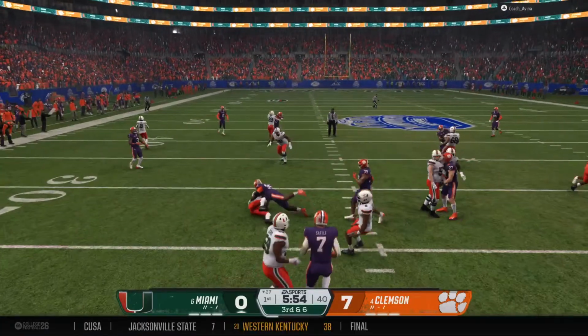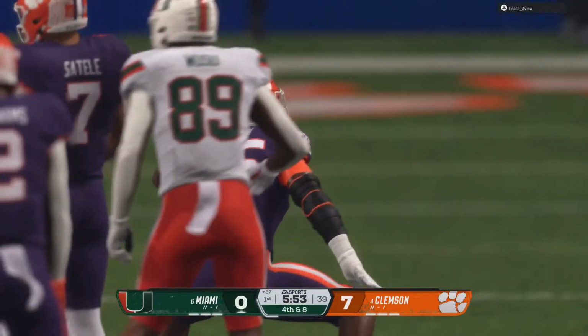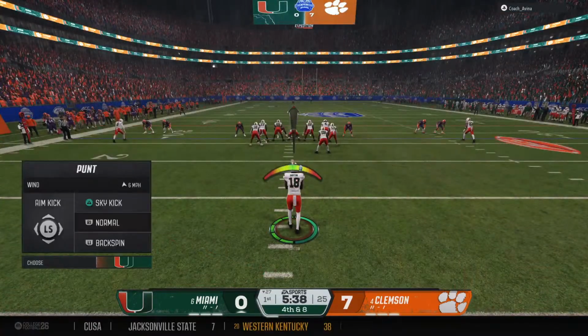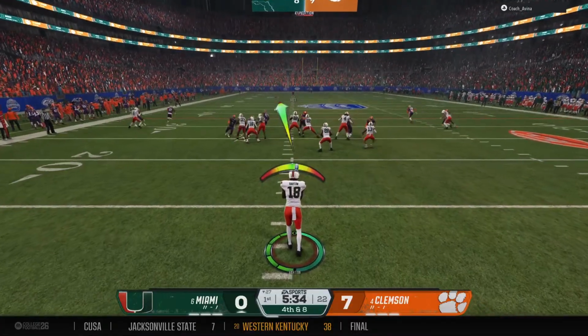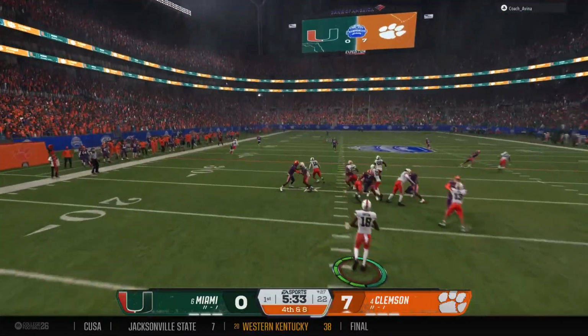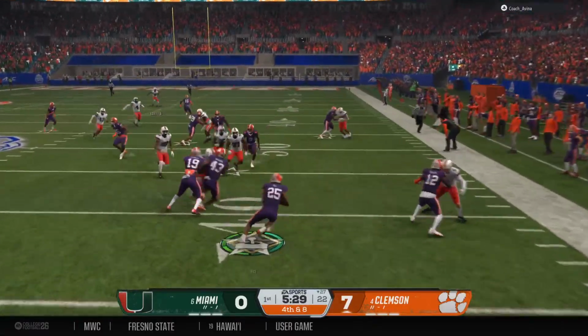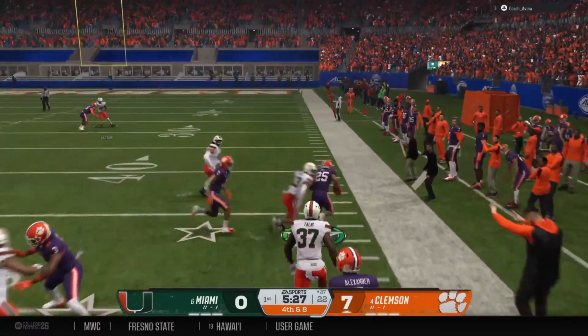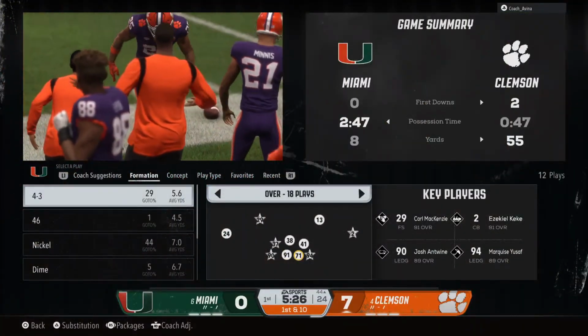Handing off on the draw play. They've got him in the backfield. Nowhere to run. They'll lose a yard on the play. The Canes will bring their punt team onto the field. That's just the first punt for this offense tonight. Finally forced out of bounds with a solid return that time.